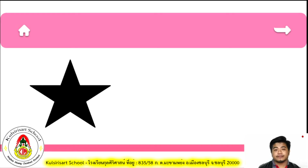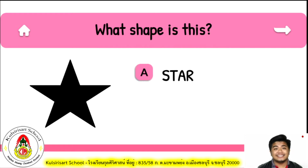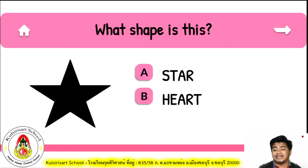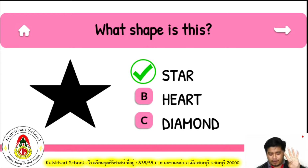Very good. Look at the shape, okay? What shape is this? A, star. B, heart. C, diamond. I repeat, what shape is this? A, star. B, heart. C, diamond. What's your answer? I know you know this. Let's see if you are correct. Oh, it's letter A, star. Say it with me, please. Star. Very good. Now let's proceed to number 4.